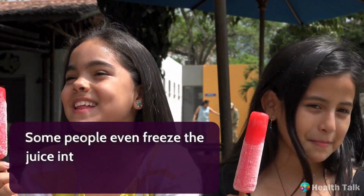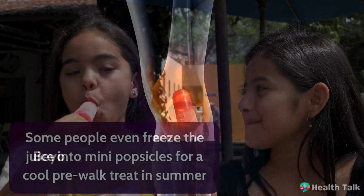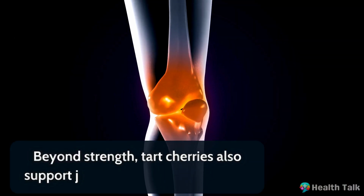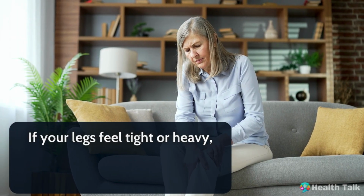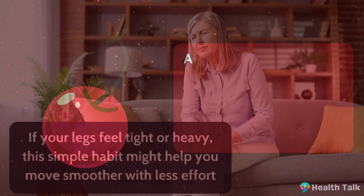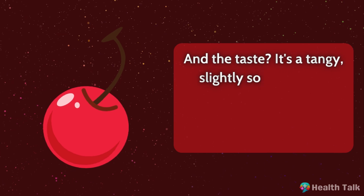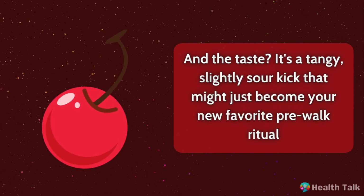Some people even freeze the juice into mini popsicles for a cool pre-walk treat in summer. Beyond strength, tart cherries also support joint health, especially knees. If your legs feel tight or heavy, this simple habit might help you move smoother with less effort. And the taste? It's a tangy, slightly sour kick that might just become your new favorite pre-walk ritual.